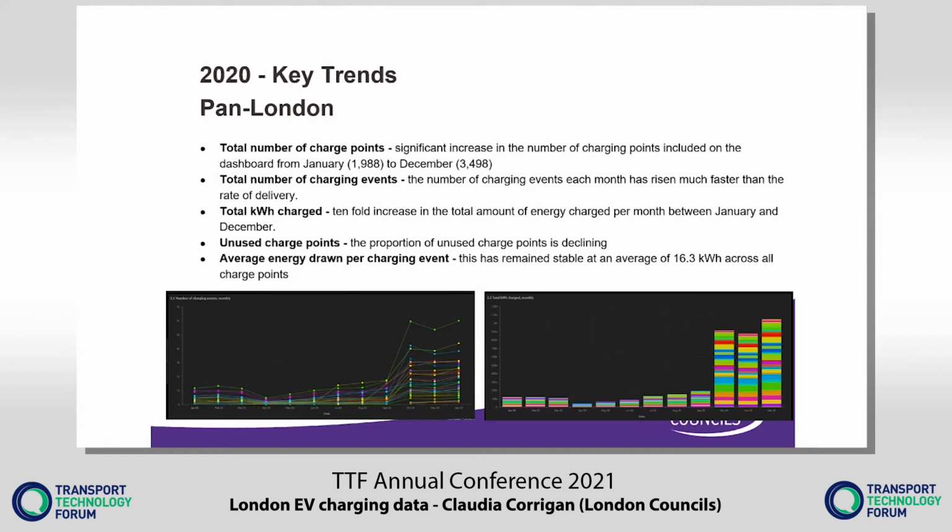And just to give a sense of scale, the average number of charging events per charge point has increased by more than 300% between January and December. For total kilowatts charged, that's what the graph on the bottom right shows. As would be expected with the upward trend in charging events, the increase in energy used is also significant. Whilst the number of charge points less than doubled in that 12-month period, the total amount of energy drawn increased tenfold. Okay, and on to the next slide.